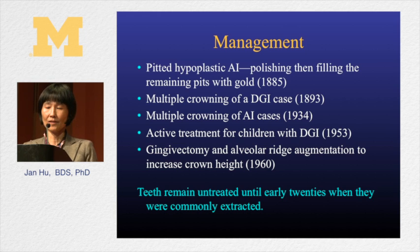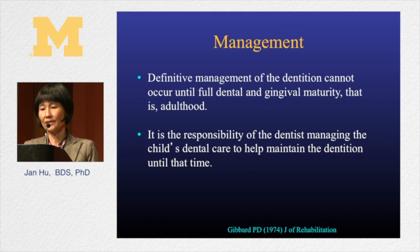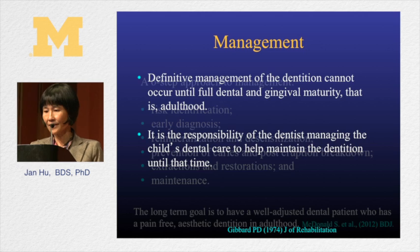In the early days, a long time ago, the majority of these patients' teeth remained untreated until their early 20s. Then these teeth would be extracted and the patient would go through life either toothless or wearing dentures. Around the 1970s, the consensus was that definitive management of the dentition should not occur until full dental and gingival maturity, that is adulthood. However, the dentist should manage the child's dental care to help maintain the dentition until the time of definitive treatment.